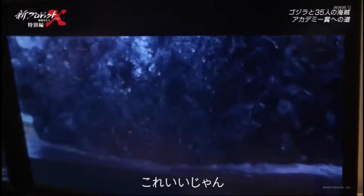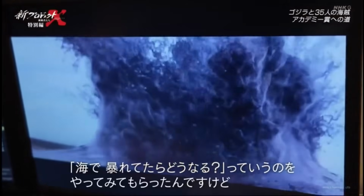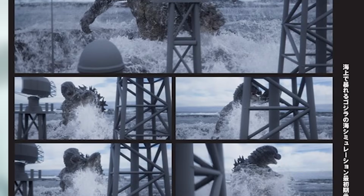I think that this little shot looks great. I don't know where it could have gone in the movie, but I like the anger Godzilla is displaying here. It's pretty fun.